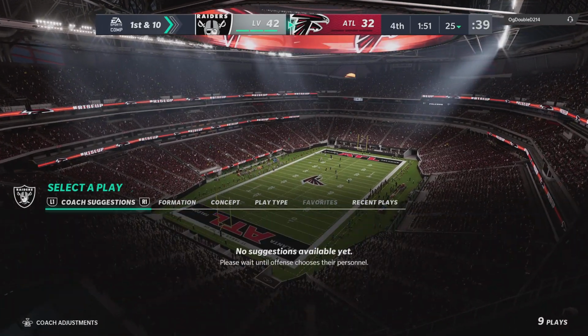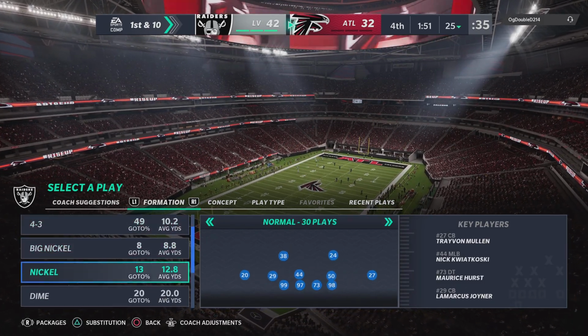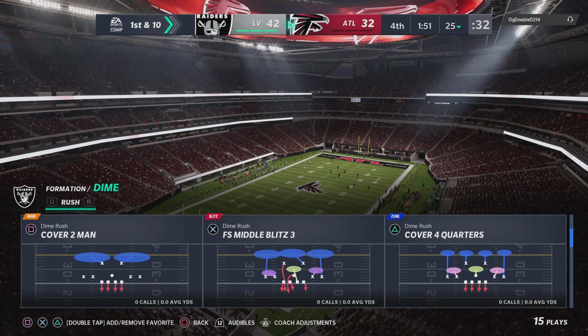Falcons take over 1st and 10 at their own 25-yard line. Make a play ball, baby. Make a play ball. Come on, let's go.